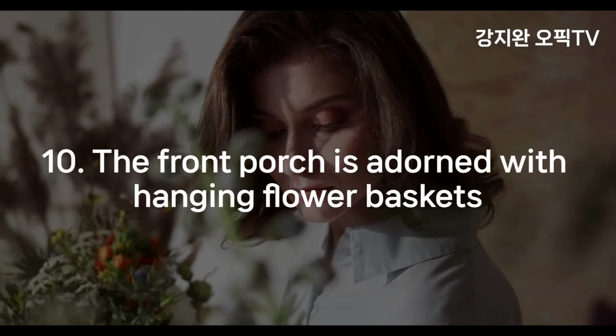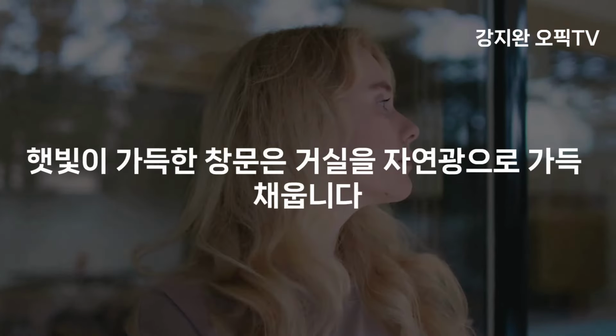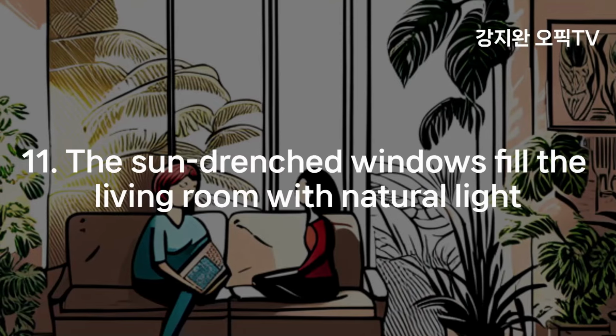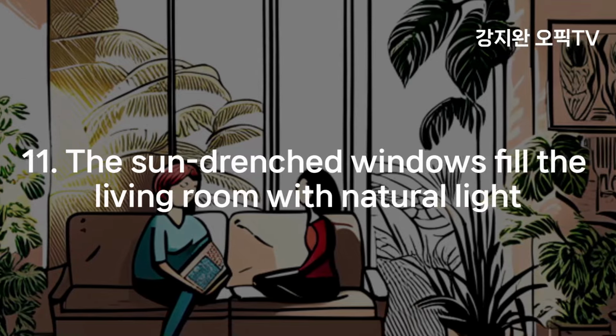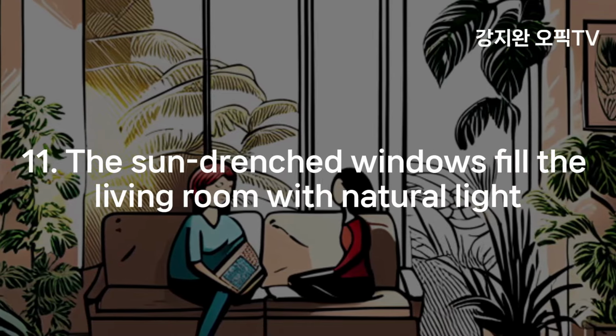햇빛이 가득한 창문은 거실을 자연광으로 가득 채웁니다. The sun-drenched windows fill the living room with natural light.